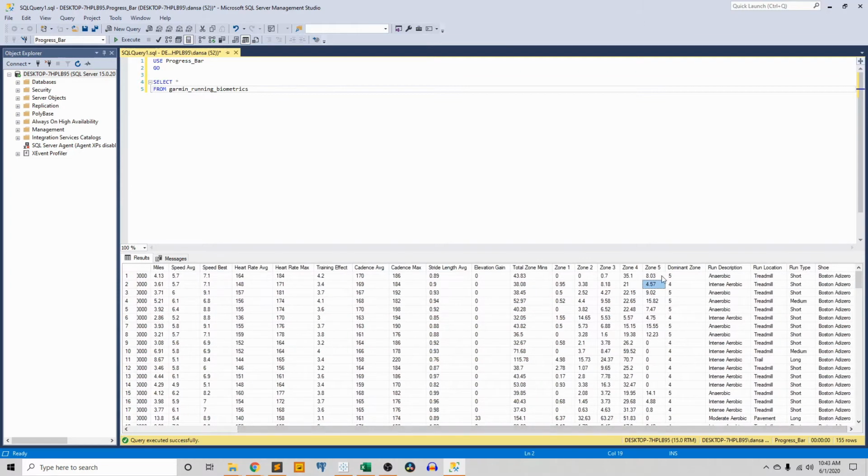And each of these workouts comes with a description, right? So if I'm running in zone 5 for more than 15% of my workout, I'm going to count that as an anaerobic workout. But if I spend most of it in, let's say, zone 4, then this will be an intense aerobic.